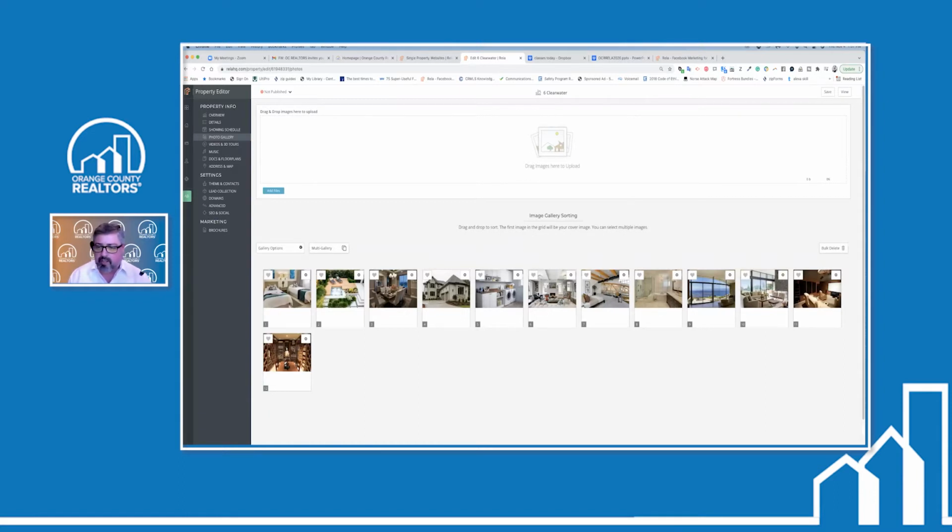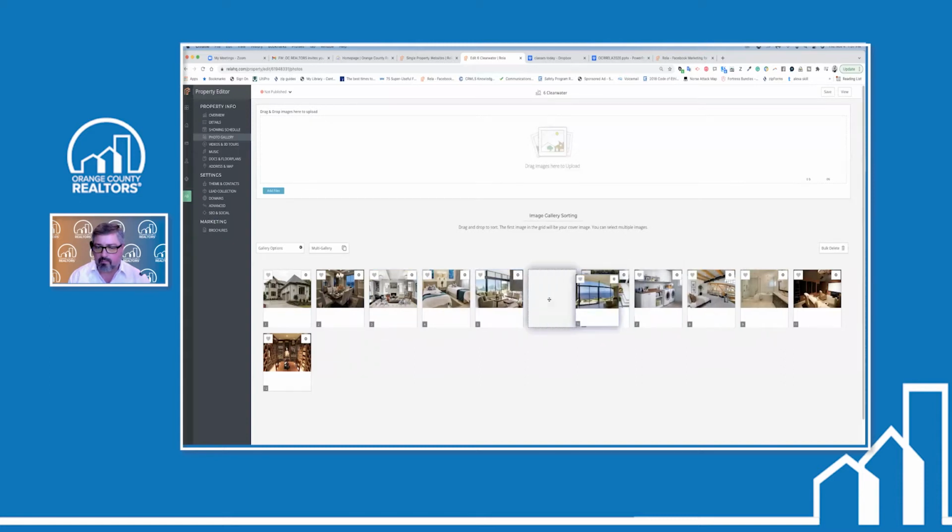Now, we can rearrange the photos. If you've ever rearranged photos in the MLS, it can be somewhat of a challenge to do that, but not here. Here, what I can do is simply move my mouse over top of a photo, click and hold on it, and now drag it and place it wherever I want in whatever order I wish. Just like so. I can even click in this little white section underneath the photo and type in a description.